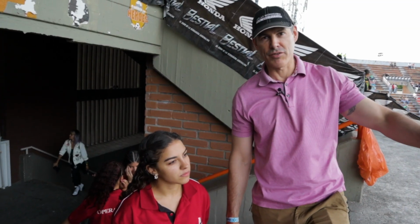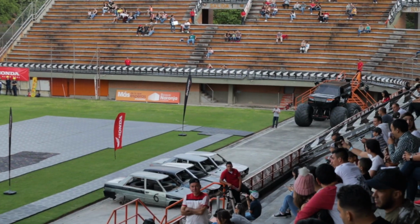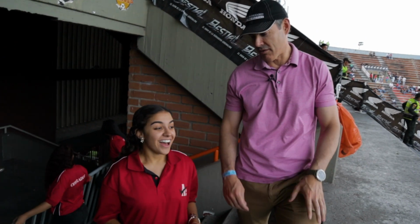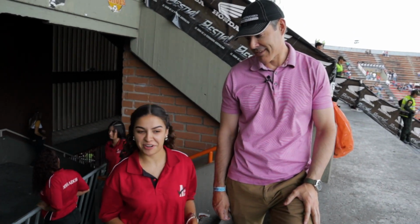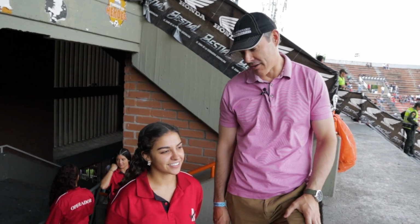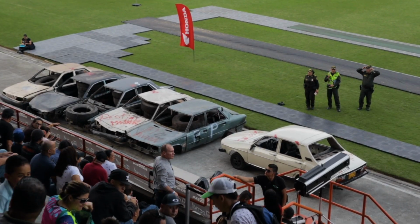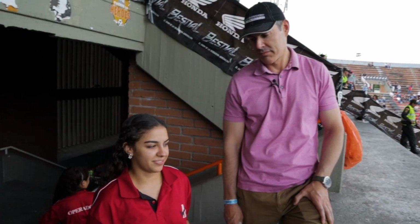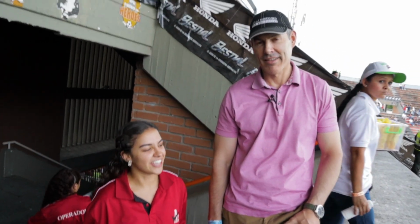We should have the bicycles drive over the cars and the trucks go down the ramps. Ask her to make that happen. That would be way better, right? Sería muy bueno, pero ojalá lo pudiera hacer yo. But we should light the cars on fire. So if we light the car on fire and then have someone drive over it with a bicycle. No, I don't think so.